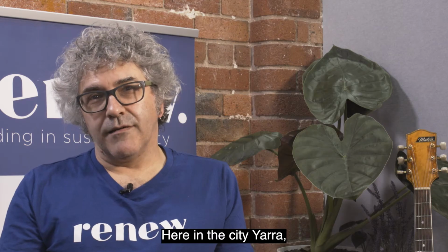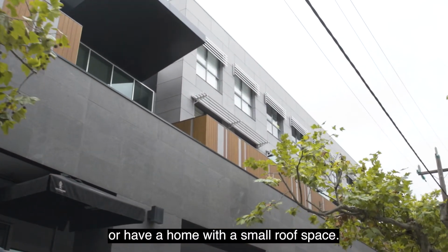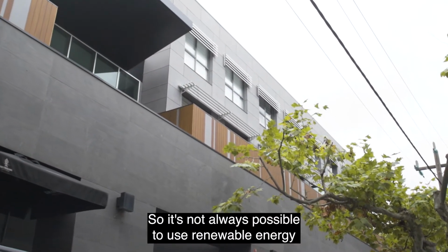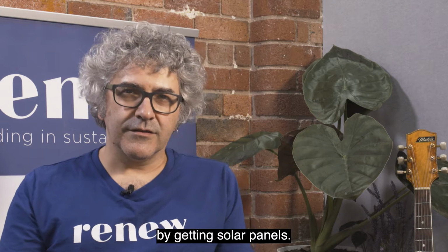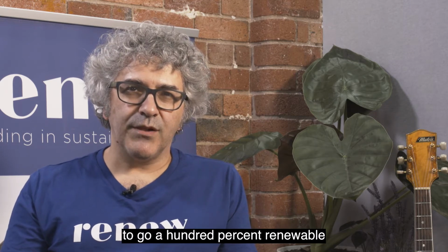Here in the city of Yarra, many of us live in apartments, rent, or have a home with a small roof space, so it's not always possible to use renewable energy by getting solar panels. Choosing Greenpower is something we can all do to go 100% renewable and play our part in dealing with the climate emergency.